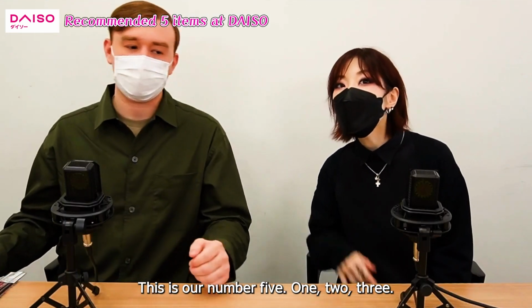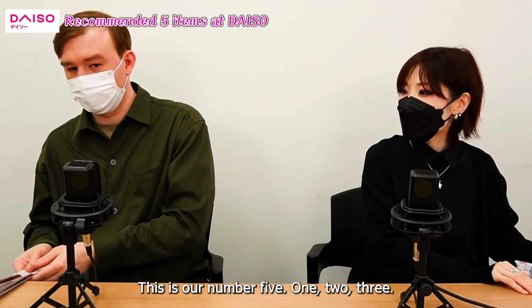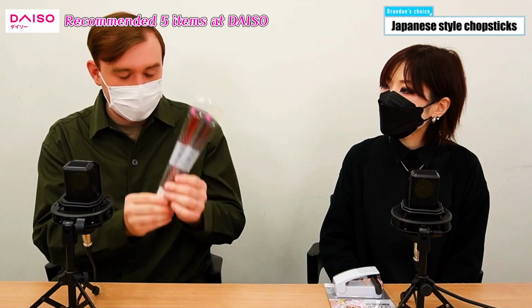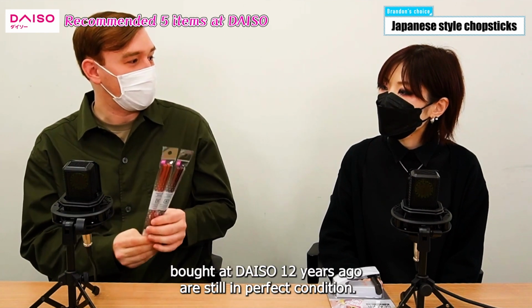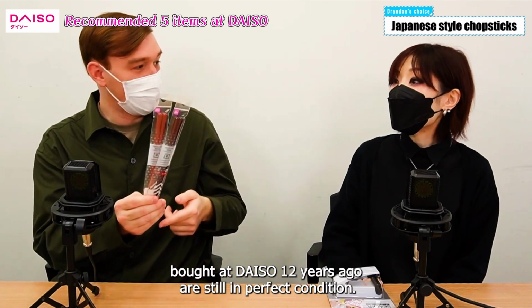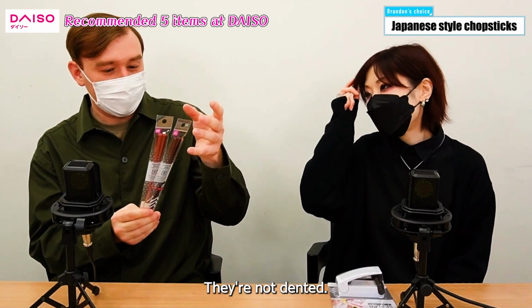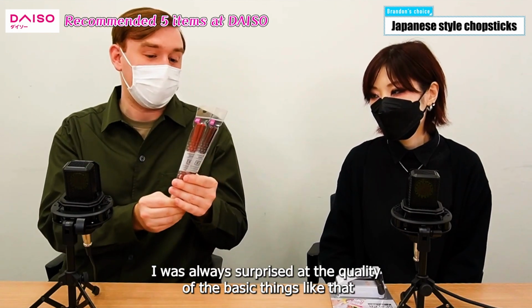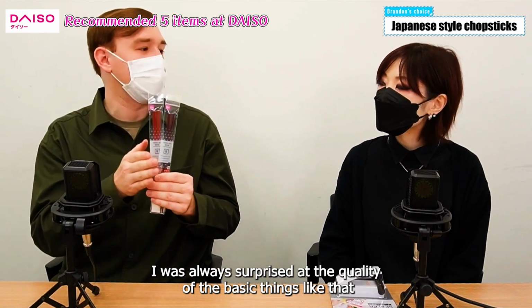This is our number 5. 1, 2, 3. Da-din! These are not the exact same ones, but the chopsticks that I bought at Daiso 12 years ago are still in perfect condition. They're not dented, they're not stained or anything like that. I was always surprised at the quality of basic things like that.